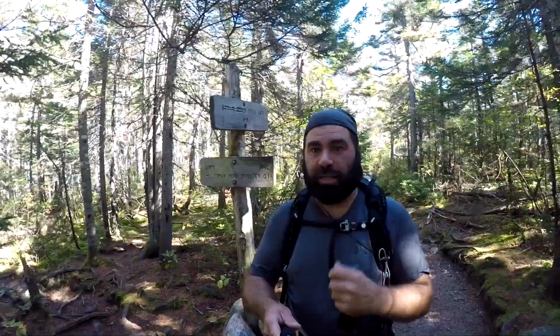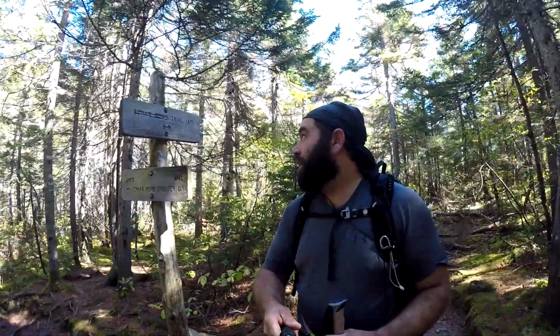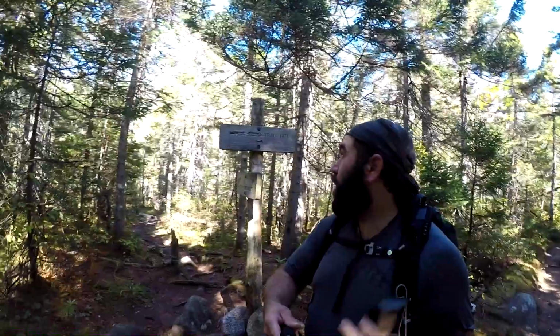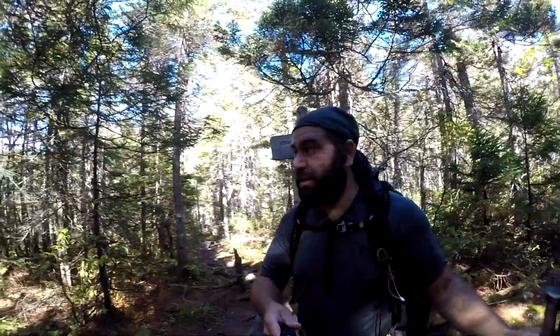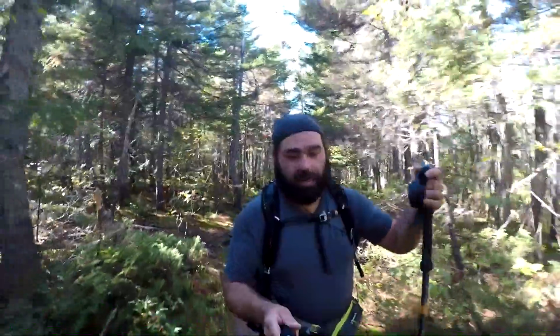Here we are at the intersection to go down to Ethan Pond Shelter. It's 0.14 miles down that way. And we are on, obviously, the Ethan Pond Trail, which is the AT. Doesn't look like anybody's been down through here, so I'm thinking that even the flip-floppers have dried up.